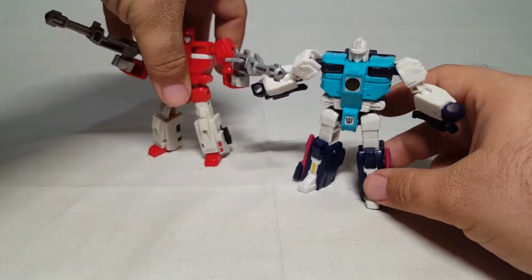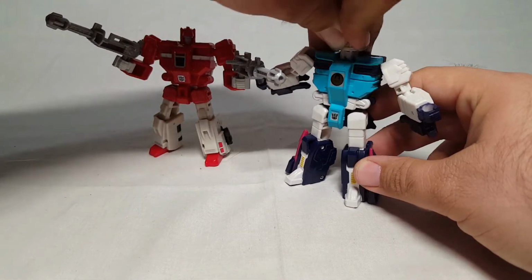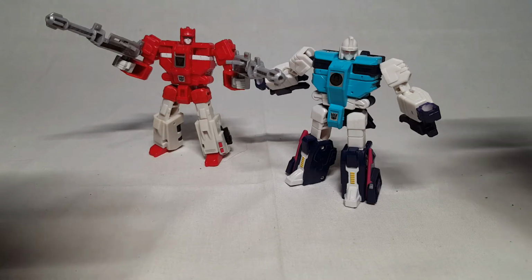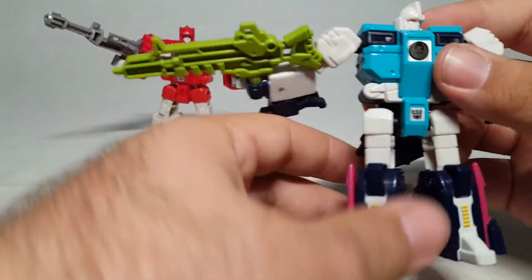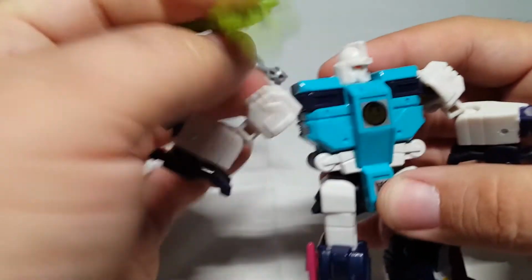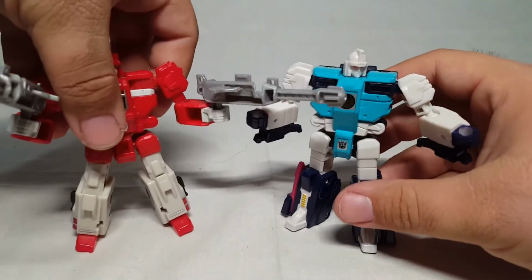But maybe he'll stand better than his enemy clone here. We'll give him Hardhead's gun. So we'll have an absolute clash of colors there, but hey, it can hold a weapon. It's what it do. So set him down there.